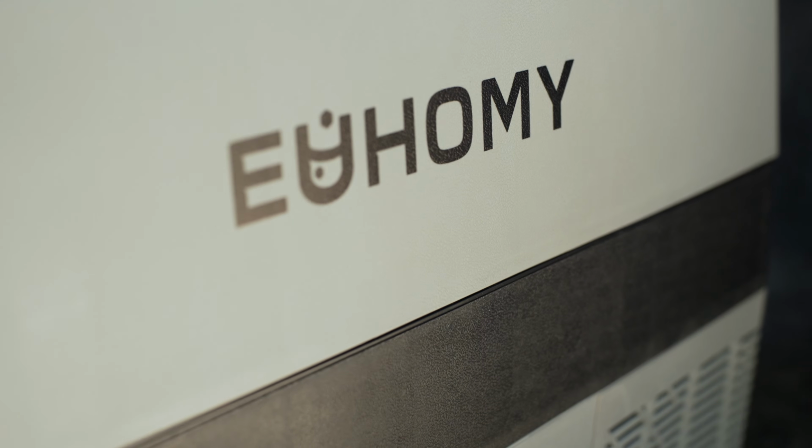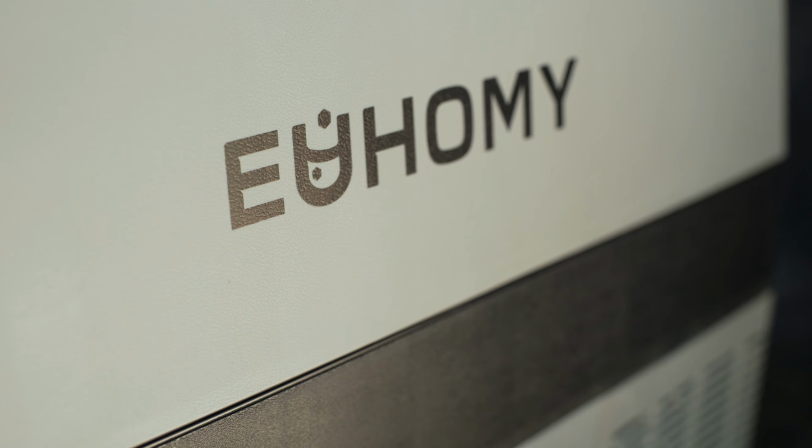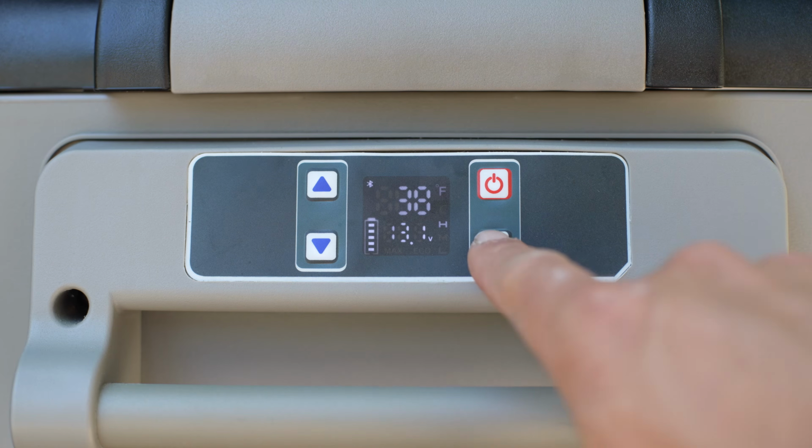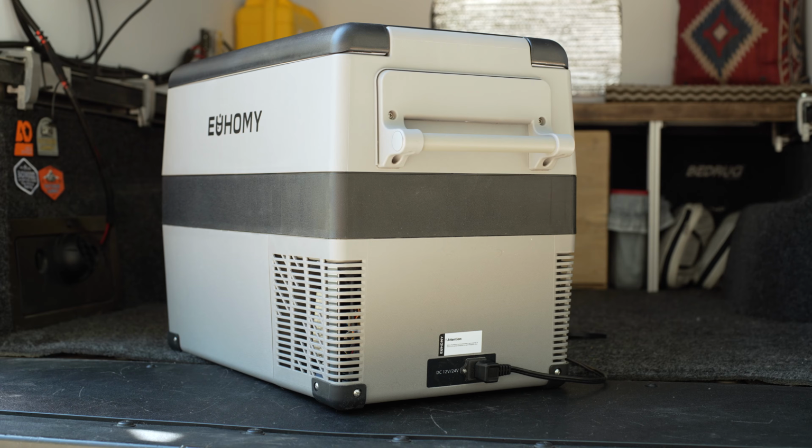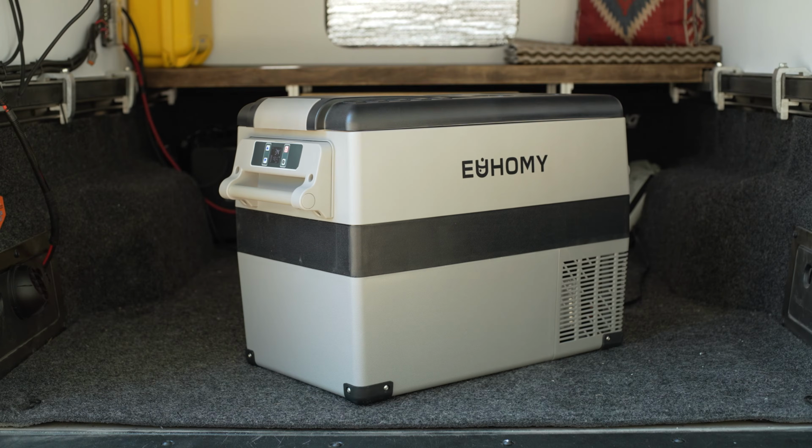However, I did not go with the expensive, better built option. I went with the frugal one, the Euhomy 48 quart, which as of June 2024 is being sold on Amazon for $240. That's far less than I paid for my Yeti cooler. Let's go over the specs.